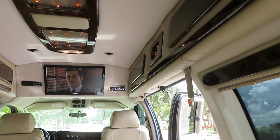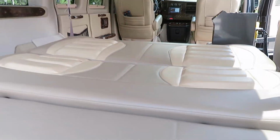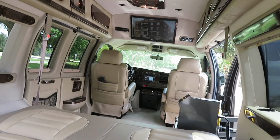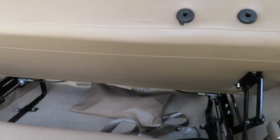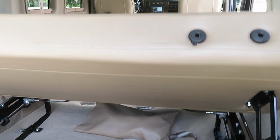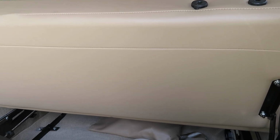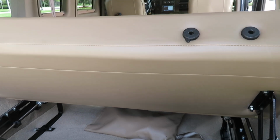Look at this thing. It's like brand new, non-smoker, no rust whatsoever. Again, clean Carfax. It's got all your window shades. There's a power bed, of course. Inside that pouch you have all your wheelchair tie downs. They are manual tie downs. We can get you Q-straight retractors if you would like. Happy to help.